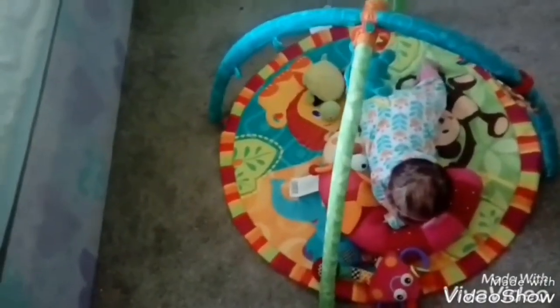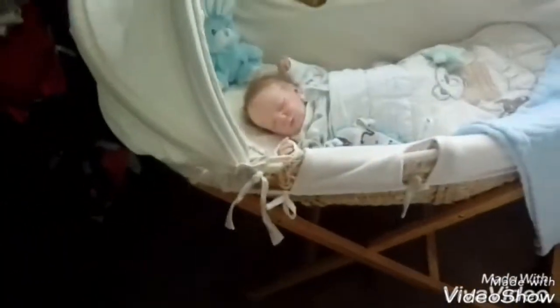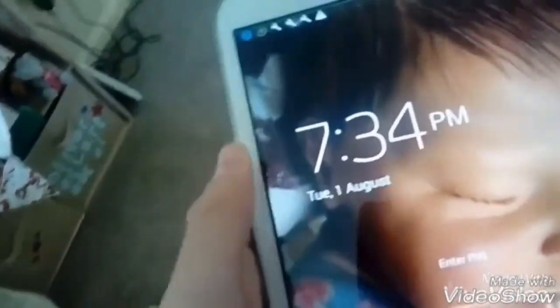There we go. But I'm going to flip her onto her back because she doesn't like to be tired very much. Anyway, Oliver is still sleeping. He's been off for a nap for probably about an hour. I think it's currently 7:30, and I put him down at around 6:30 or 6 o'clock, one or the other, I'm not sure, so he should be waking up soon.